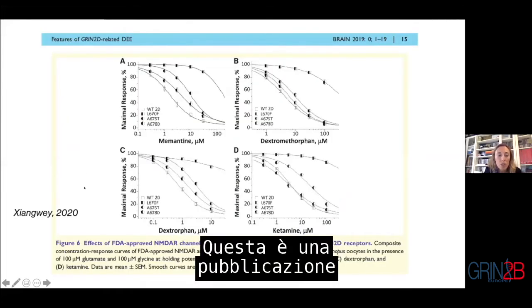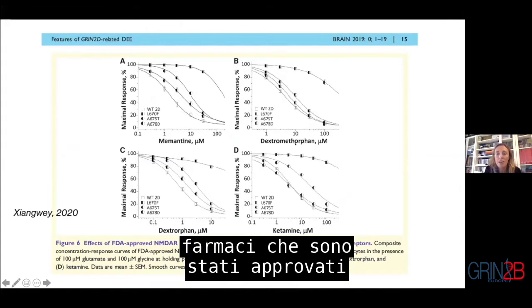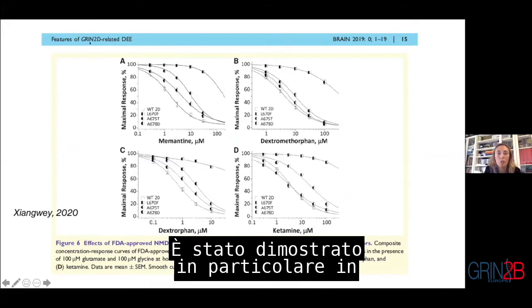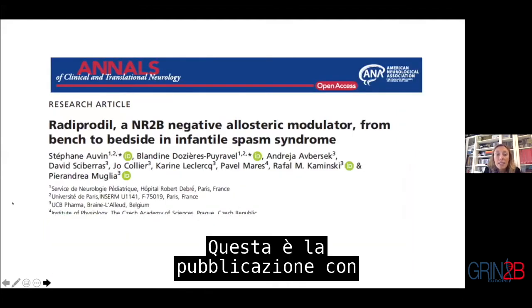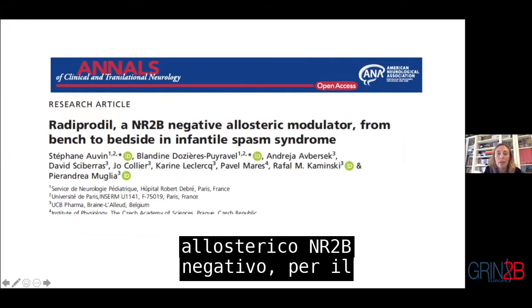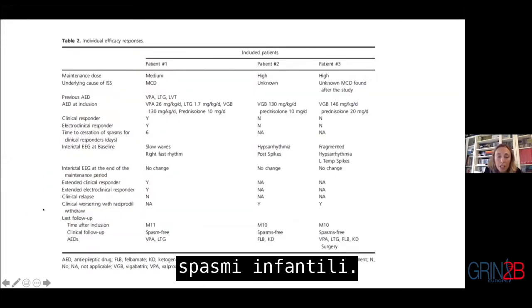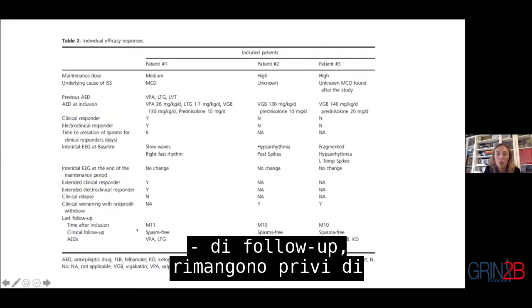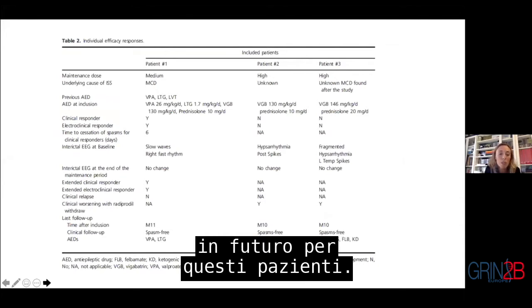This is a very recent publication showing the effect in vitro of the different kinds of drugs that have been proved to block NMDA receptors. It has been proved in particular in GRIN2D, and they have a similar effect, in fact. And this is the publication with radiprodil, an NR2B negative allosteric modulator, used to treat patients with infantile spasms, who after 10 to 11 months of follow-up remain spasm-free. So it maybe is an option in the future for these patients.